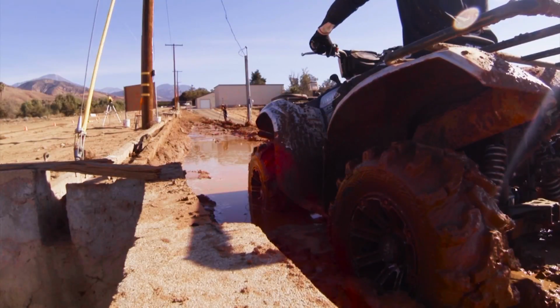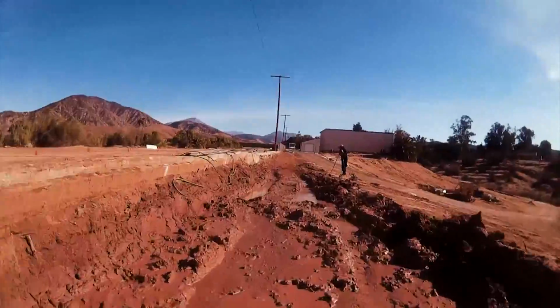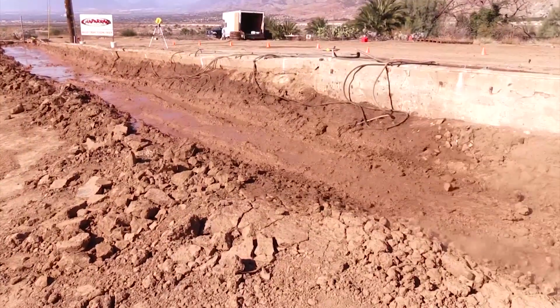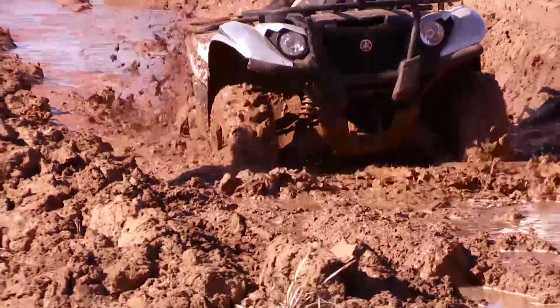For 2nd place, we have the Ocelot P375, taking the run in 12.4 seconds. And the number 1 tire for the mud pit traction test was the number 1 overall tire. That was that Ams Slingshot Xt. It traversed through the mud in just 11.6 seconds.